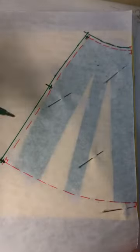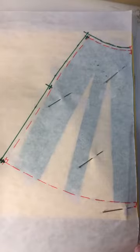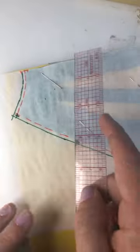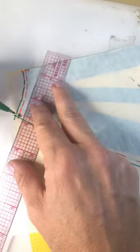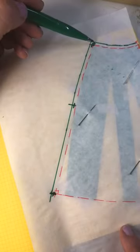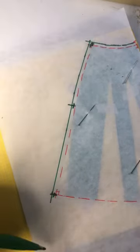You want to have it pinned all the way, especially on a very long seam that has a curve in it. So on my waistline, I am also going to put a seam allowance notch there. This way when I go to sew, I know where to put my needle down before I start stitching.